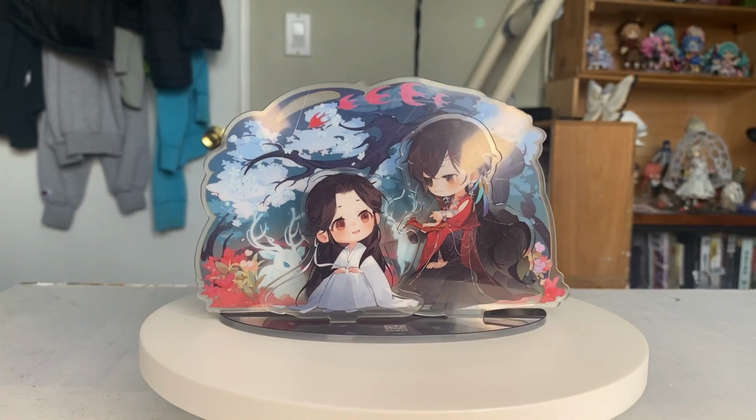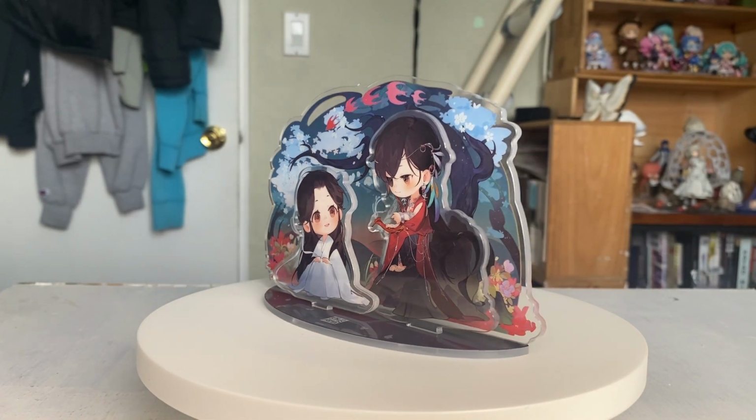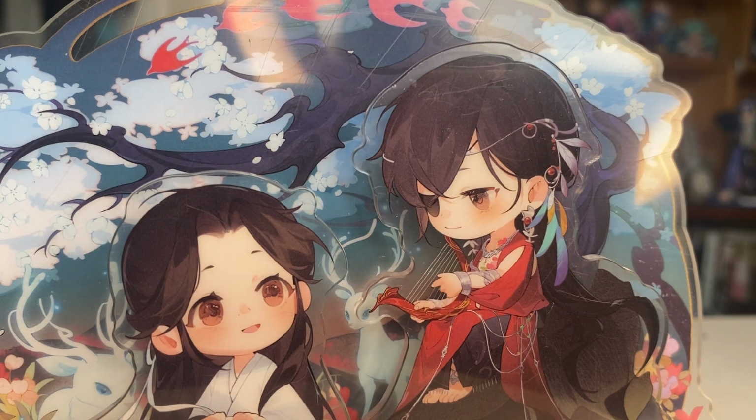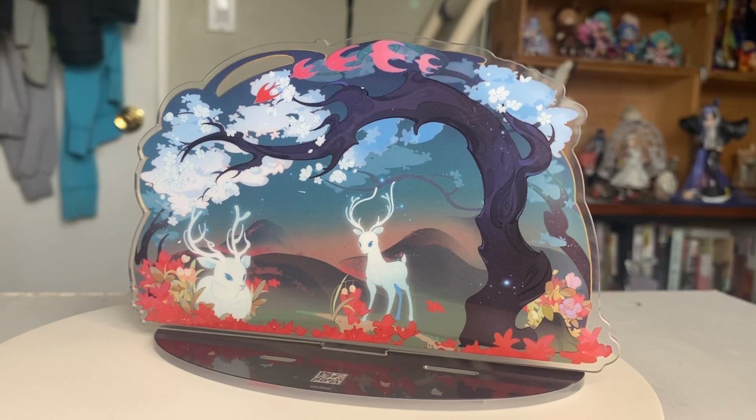So next up, I have this acrylic standee. It is based off the artwork for that 3-way folding shikishi board. But this is in a chibi style, and again, very adorable artwork. I really do like that original illustration, and it's kind of nice to have it as a little acrylic standee as well, and everyone looks so cute in their chibi forms.